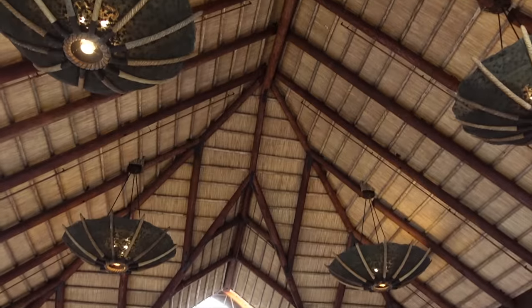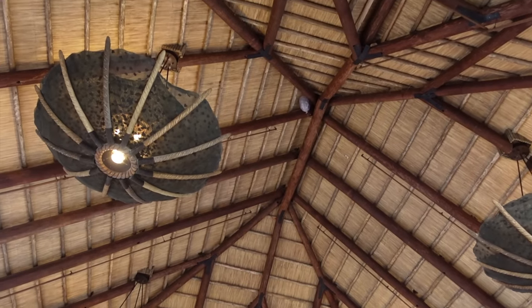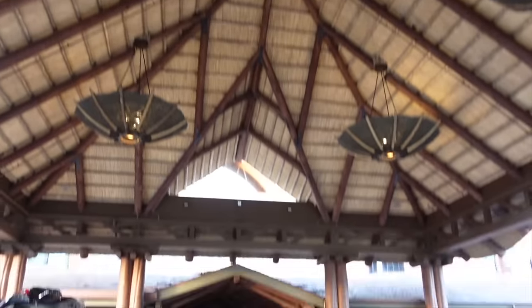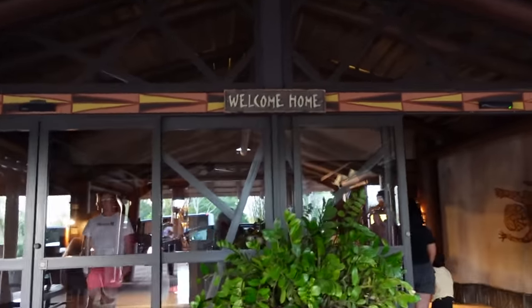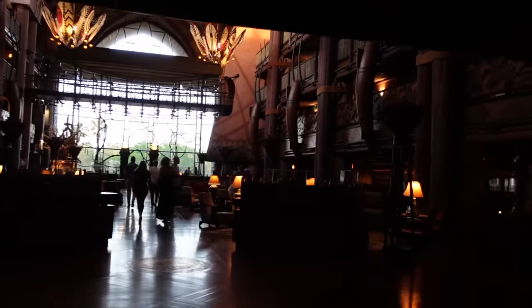Jumbo House has a balloon up there as well. Oh, poor balloon. I think it's a frozen one. But yeah, let's head on in. Look at the floor. The floor looks cute. And then, of course, they've got a welcome home sign because it is a DVC resort as well. And there we are, inside the beautiful, gorgeous lobby of Animal Kingdom Lodge.